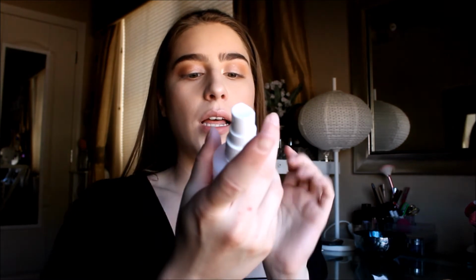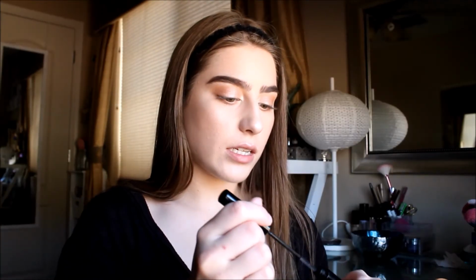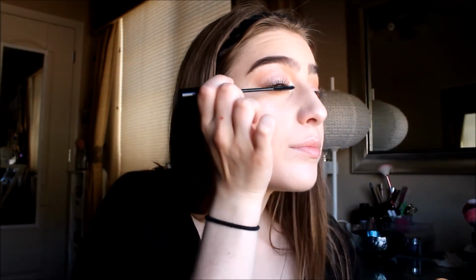Spray my face with the Badescu Lavender and Chamomile. Is that how you say it? Spray. Now I'm using the L'Oreal Telescopic mascara. I'm just applying that to my lashes.